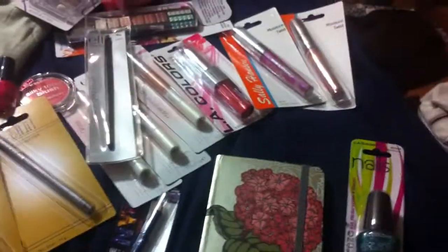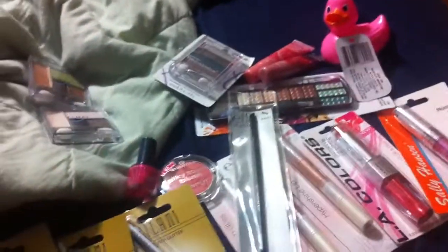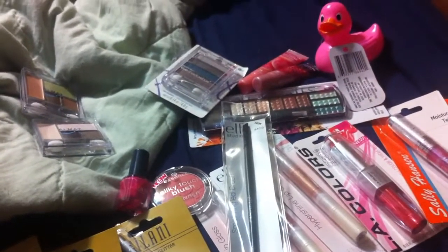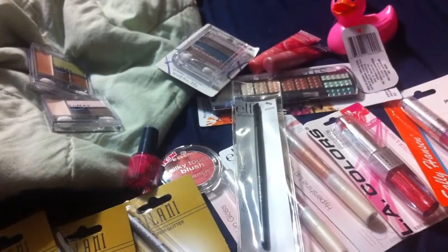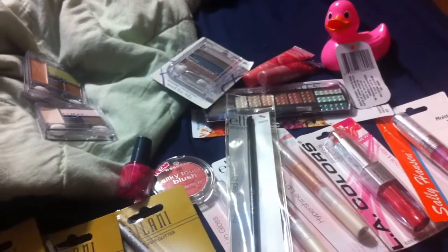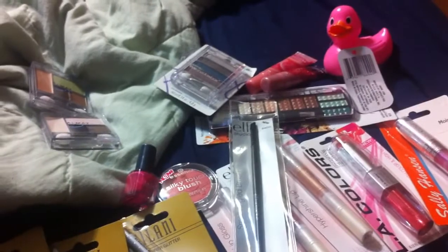So this is everything that I'm putting in my swap with Miss Young Healthy. Anyways, and this, like I said, it won't be going up for a week. It should be in the mail by the time this goes up, but just in case the mail takes too long, I wanted to finally let her see what she's getting, because I've been very sneaky about it.